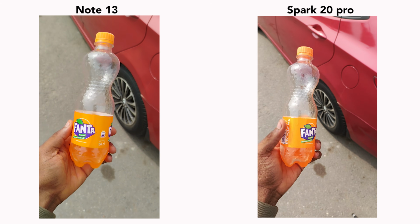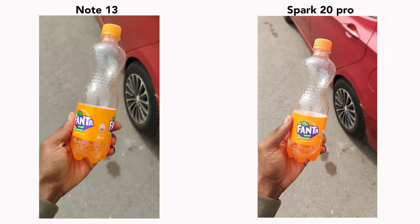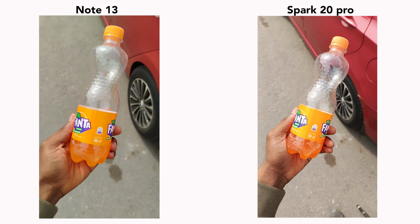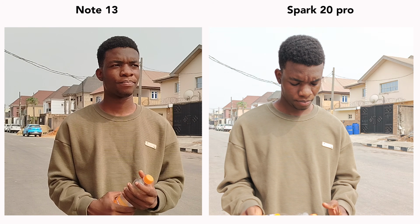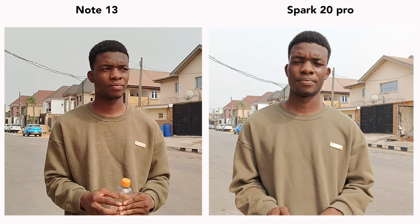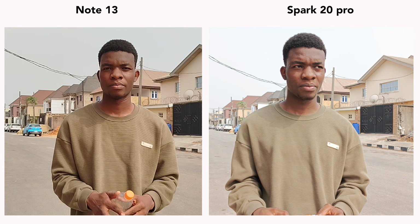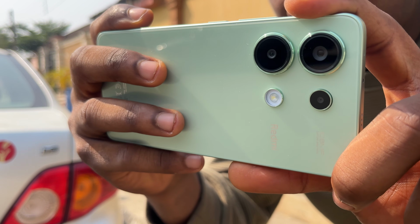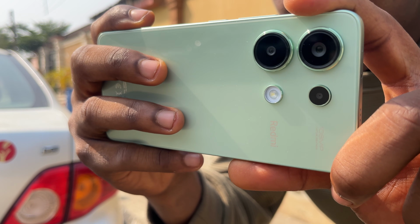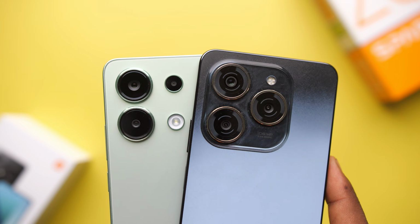For video, the Spark can shoot at 1440p 30fps, while the Note 13 is capped at 1080p 30fps. They both don't have stabilization, so I recommend using a tripod when recording video. For me though, the Spark 20 Pro looked better than the Note 13. Again, it's pretty difficult to pick a winner in this round because they both are kind of better than each other sometimes. So for this round, it's a tie.